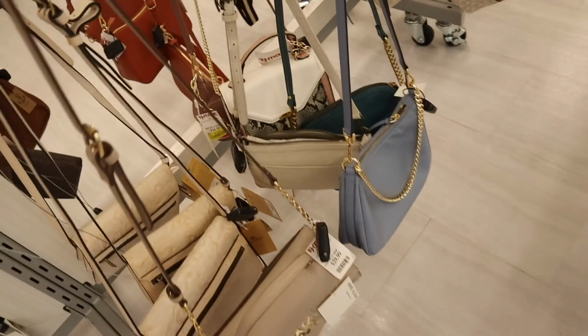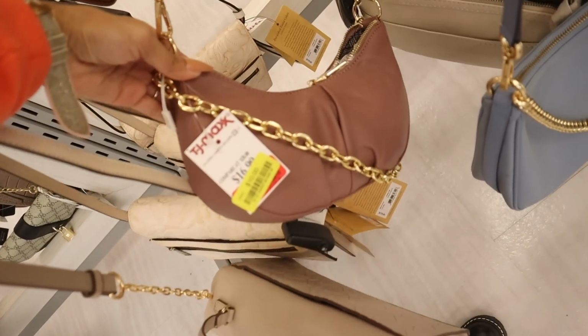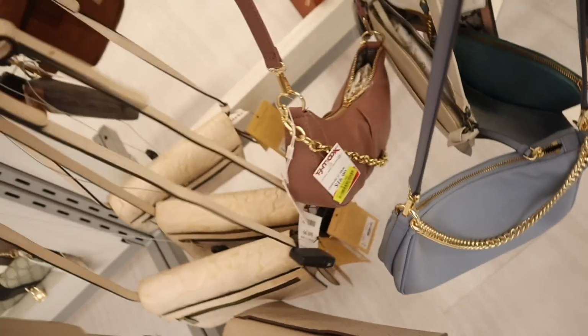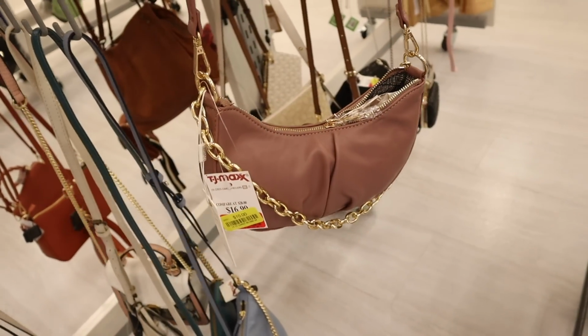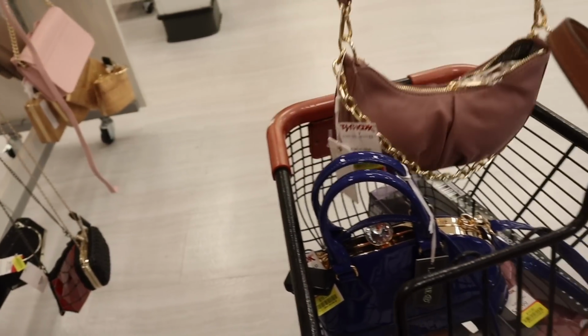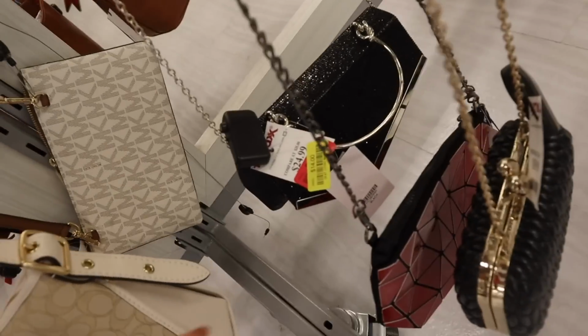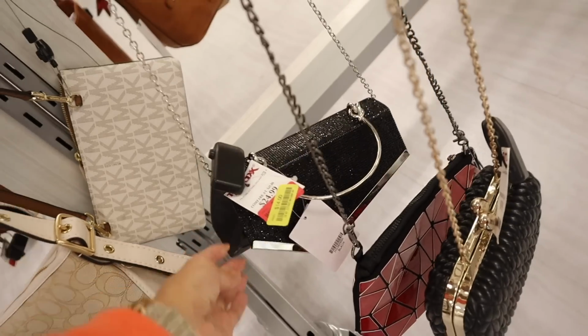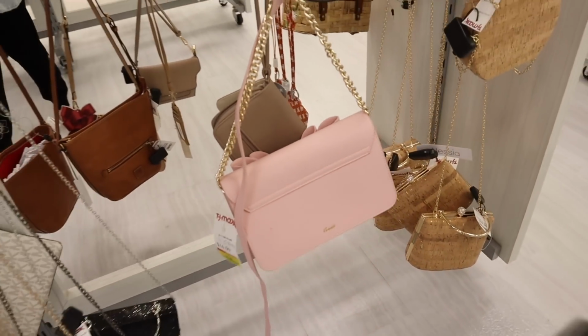I see another purse with the yellow tag. This one is so adorable for only $10, don't you guys think? I definitely need this one in my life. It's so pretty. So if you guys don't care about name brand, this one is definitely for you. And look over here. So another one with the yellow tag. So this one has bling with a silver handle. So cute. The next one is pink with a bow, priced at $10.